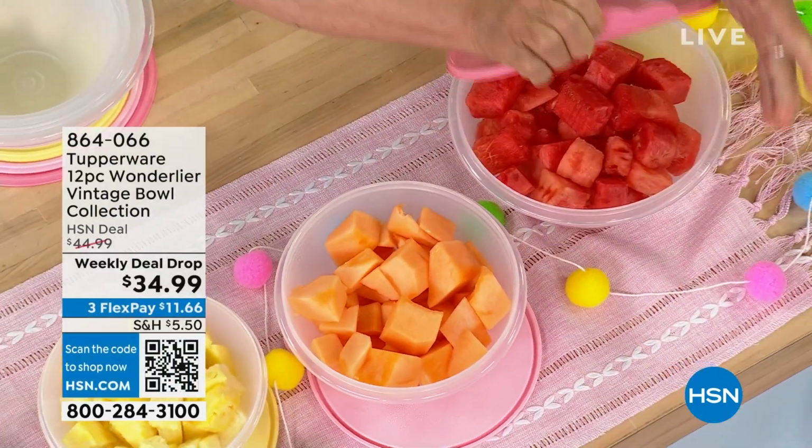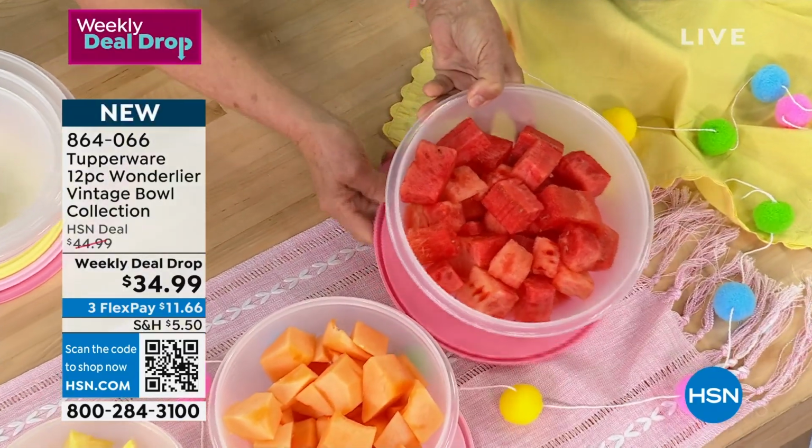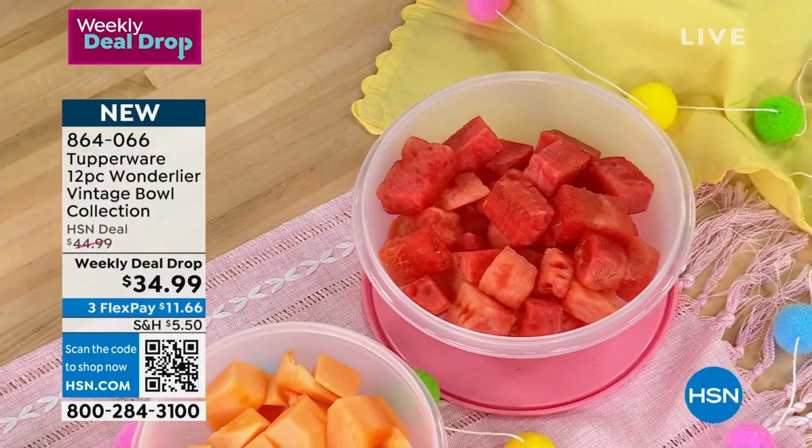And you know, going to the grocery store, we want to get the most out of the fruits and the vegetables that we're purchasing. And they're so good for us, but they're expensive.